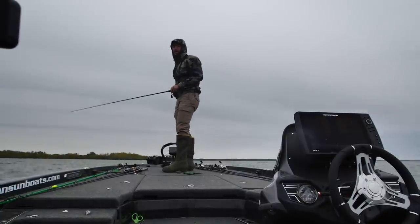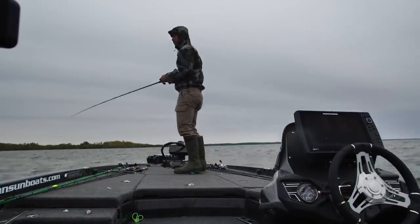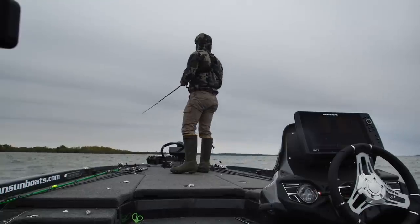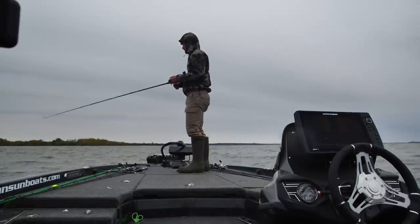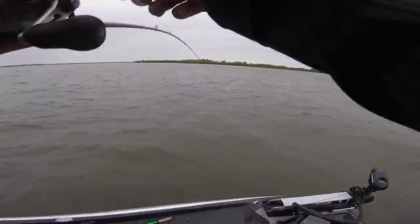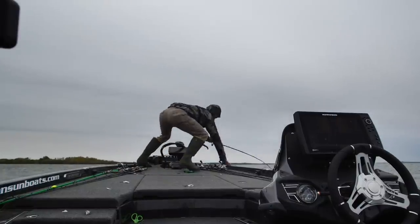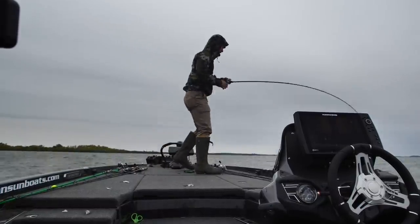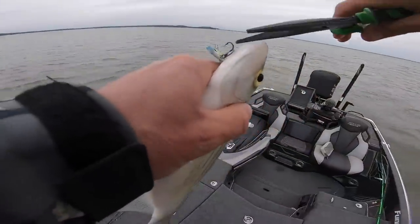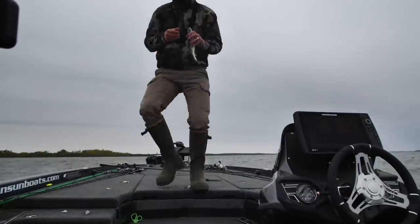Oh yeah. Seems to me like they're moving up on the shallow side of the point now to feed. It's just one of those pressure dropping cold front days. Got him. Oh man, like five chased it. Almost went in. Not as tasty as the crappie, but a close second.